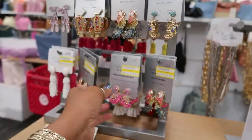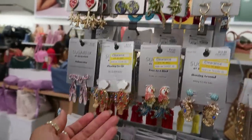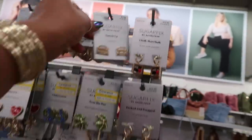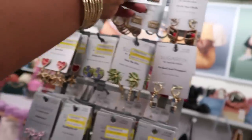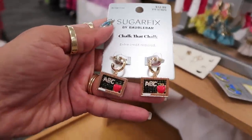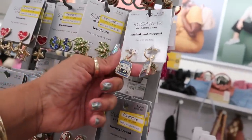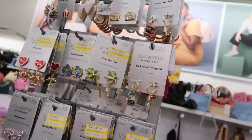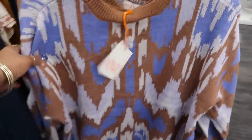And then right next to it, you have all the ones from summer. They're all on sale on clearance. $6.50 now from $12.99. Oh, I didn't see these. Those are cute. And then there's the one for the teacher. Chalk That Chalk. Oh, the names. Oh, the backpacks. Okay, so some of these were for back to school. Packed and Prepped. Yeah, I didn't see a few of these. Knox Rose right here, 30.